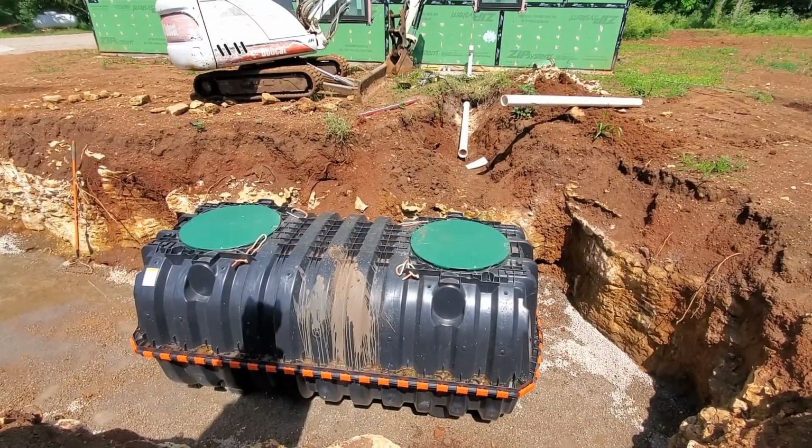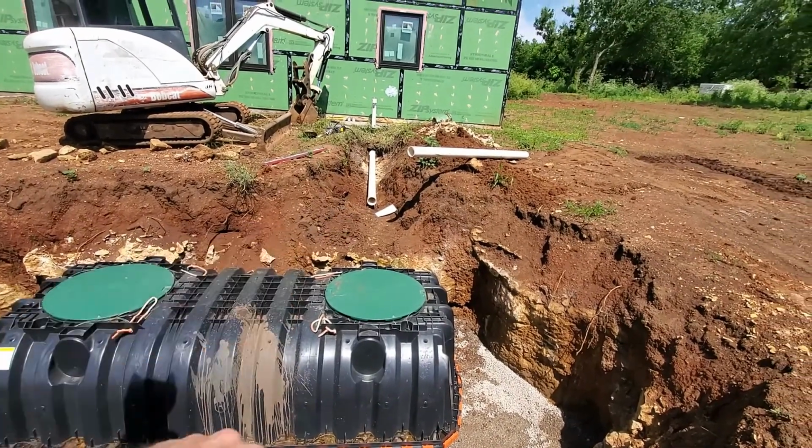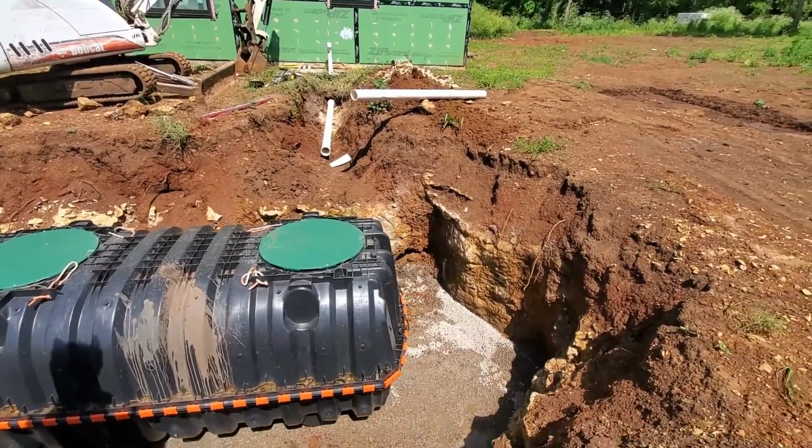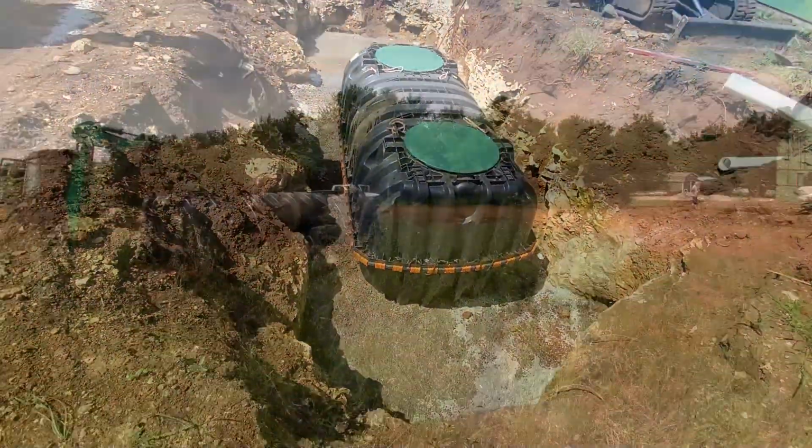Well, tank number one in. Lines up there pretty good. I got enough play in this pipe where it's a little off. I can move it back and forth, but I definitely dug a big enough hole, so.